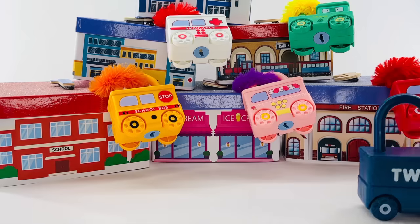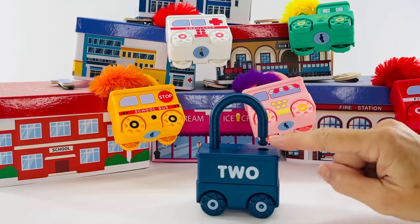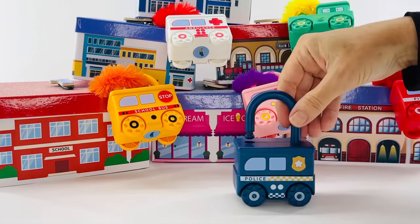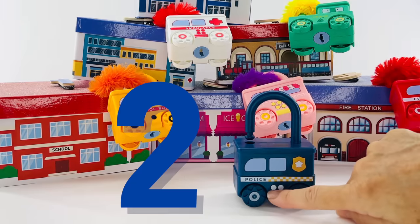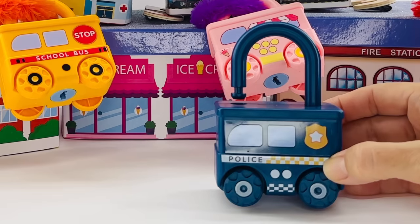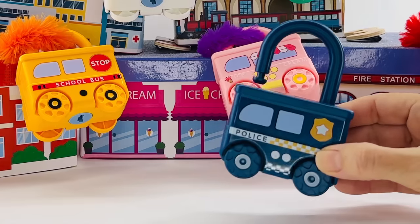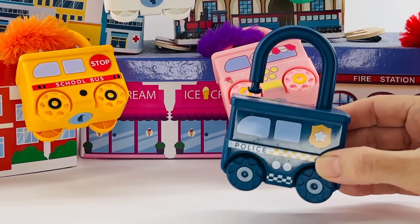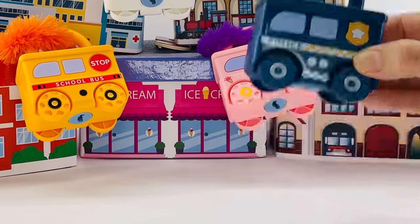Choo-choo. And now our last car, blue car 2. Let's count the dots and make sure this is number 2. 1, 2. And this is a police car. Our last building is the police station. The police car takes policemen and policewomen to and from the police station so they can make sure that we're safe.